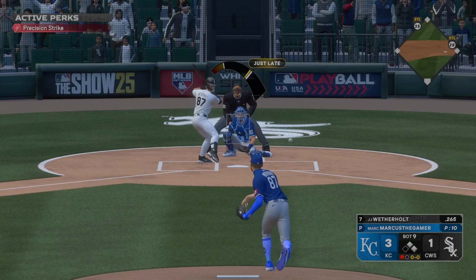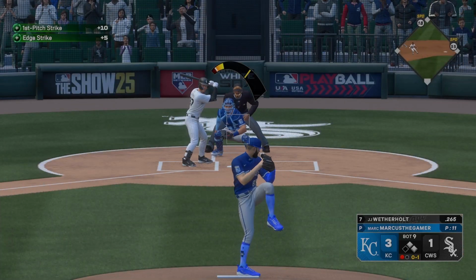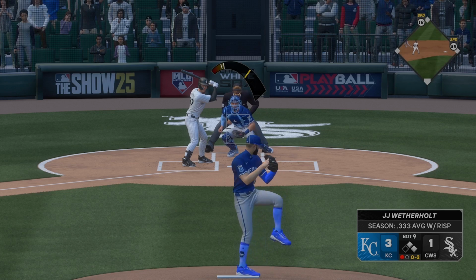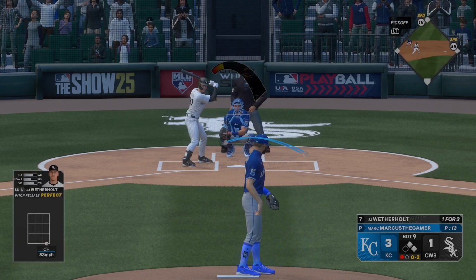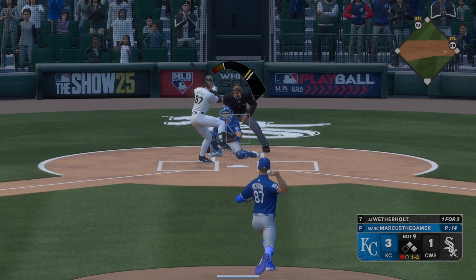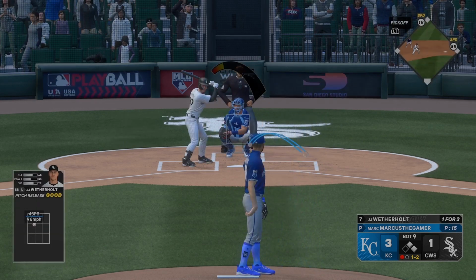At the plate, J.J. Weatherholt. There's a strike at the knees. Well, all eyes on the double play ball in this spot. No better way to get out of this inning. And that's fouled off. Foul ball, still 0-2. That one missing inside. Trying to keep the game alive here in the bottom of the ninth. Fights that one away, still 1-2.